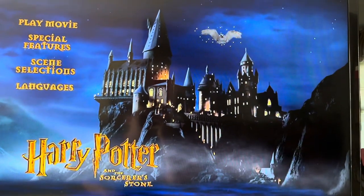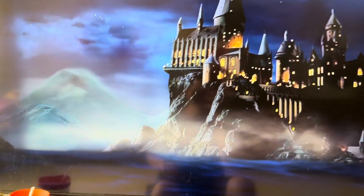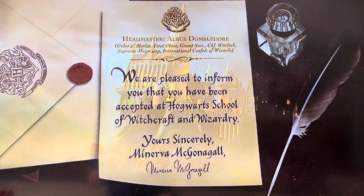A little Easter egg. There's a bird over here that you can click on. And that bird leads to this letter.